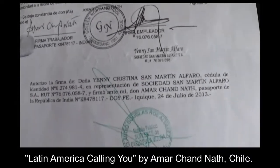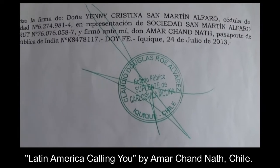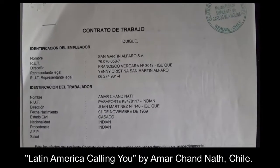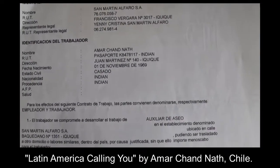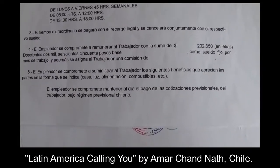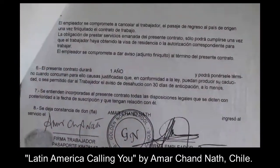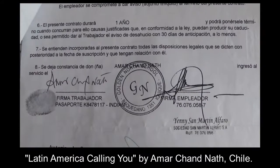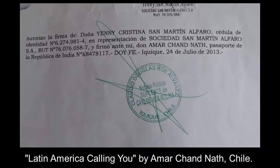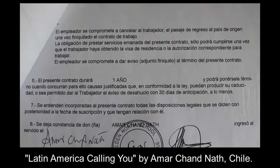And this must be done in the office of a notary public in Chile. You see the seal and the signature of the notary public. That means in the contract the company or the employer has to specify the working hours, the salary, the tax conditions, and the tax payment, and the validity of the contract. And this must be done in front of the notary public. Nothing can be deleted, nothing can be changed, and nothing can be transferred. Everything has to be done in front of a notary. If anything is erased or changed, it will become subject to penalty.